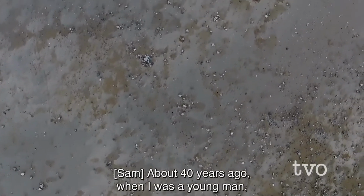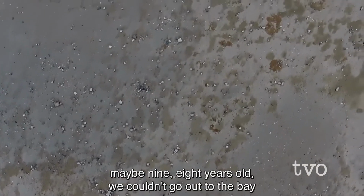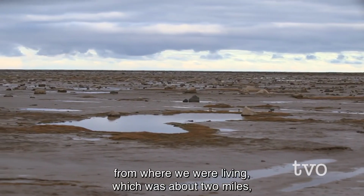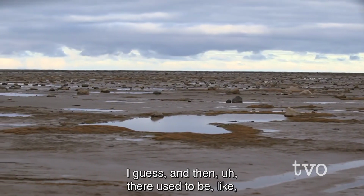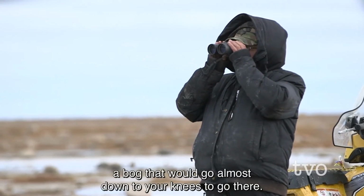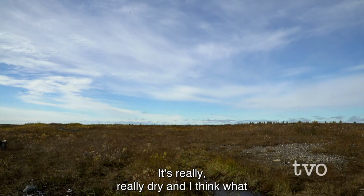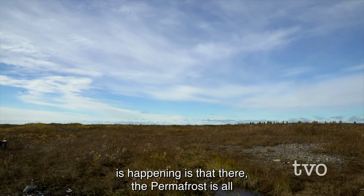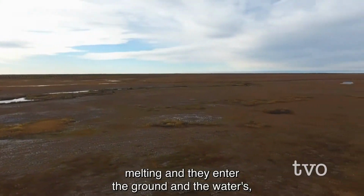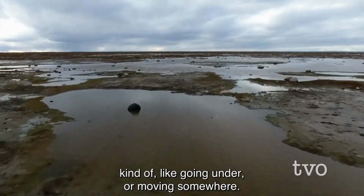About 40 years ago, when I was a young man, maybe 8 or 9 years old, we couldn't go out to the bay from where we were living, which was about 2 miles, I guess. And then there used to be a lot of bog. You would go almost down to your knees to go there. But now you can walk there with running shoes. It's really, really dry. And I think what's happening is that the permafrost is all melting under the ground, and the water's kind of going under or moving somewhere.